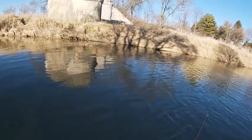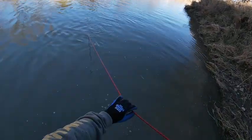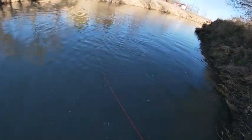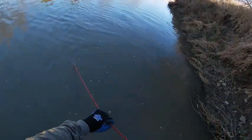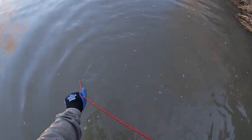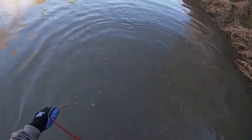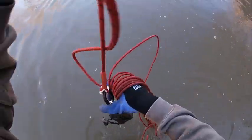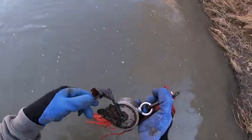I don't know how long ago they tore this bridge down, but it's pretty cool just seeing all the railroad material still in the water here. Kind of makes you mad that they're so wasteful that they just throw it in the water, but it's kind of cool that I'm getting it out right now. I don't know. I got mixed feelings on it.